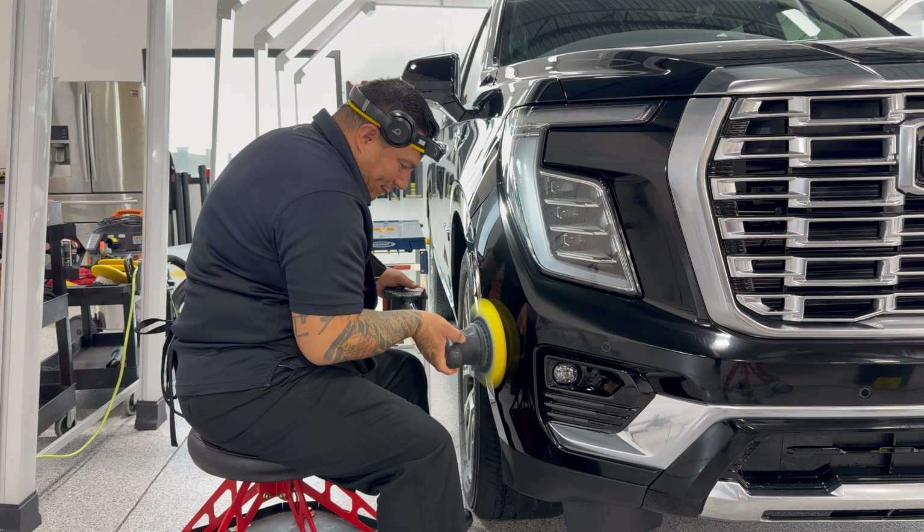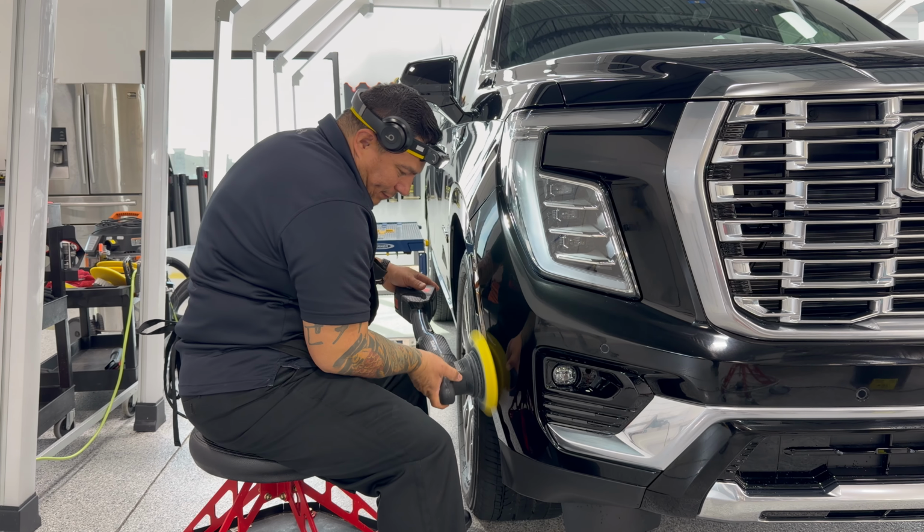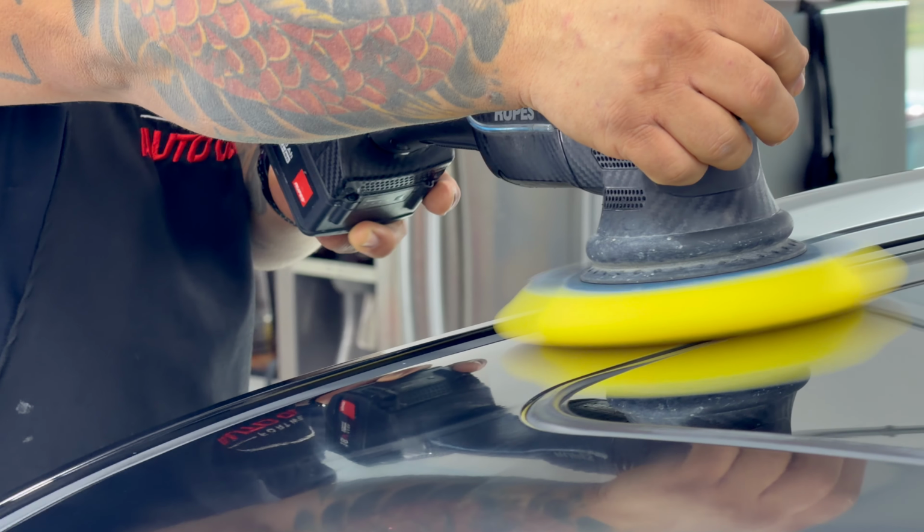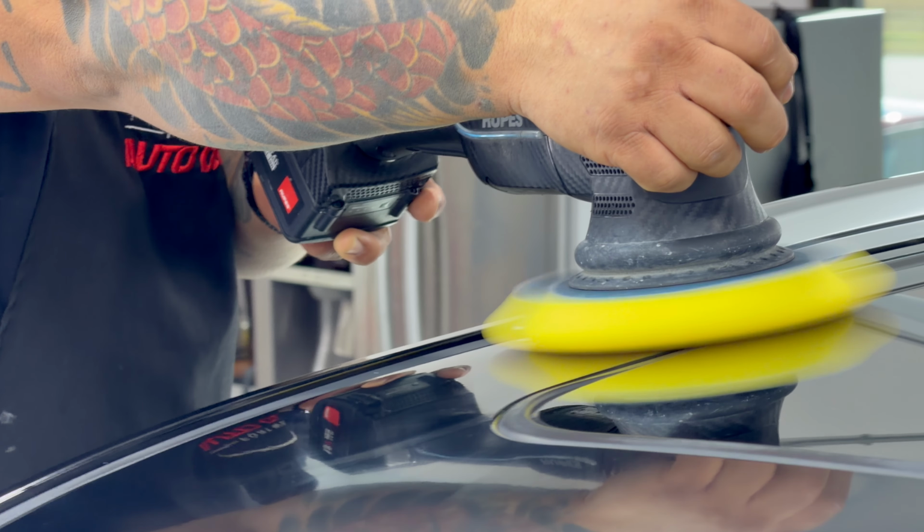Now, for those of you who don't know what a two-step correction means, more commonly it's referred to as a compound and a polish. What does that mean? The compound is going to be your heavier step. It's really good for deep correction, although typically it may leave some slight marks behind. You might see some light haziness in the paint. So the polish step is going to be your refinement, your finish step, typically a yellow foam pad, something really soft, to where we finish that down.